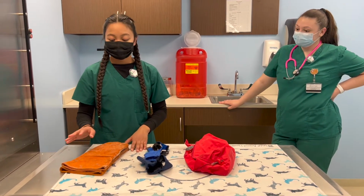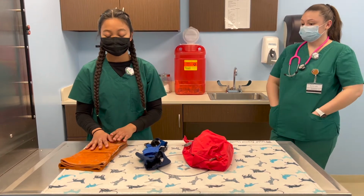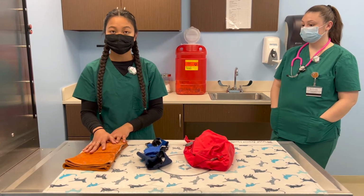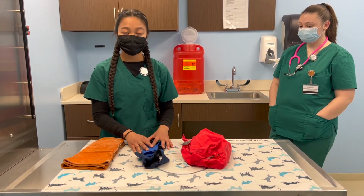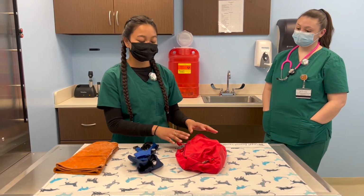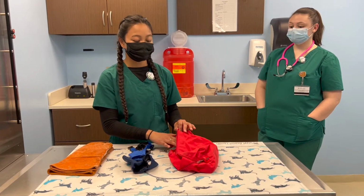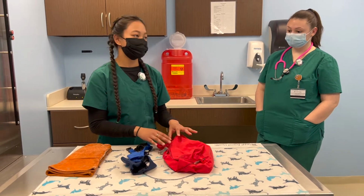We also have PPE regarding handling an animal. So these lead gloves are great for working with cats who are particularly stressed or aggressive. There are also muzzles for aggressive dogs, and we also have muzzles for cats to prevent any bites. And this cat bag is very resourceful for cat exams as well, because it kind of hugs them and releases endorphins to make them less stressed.